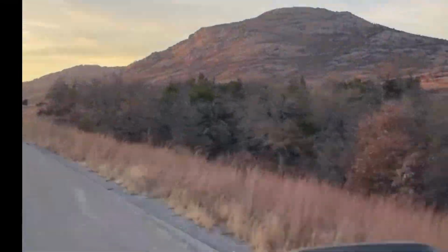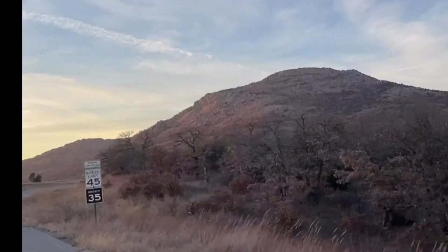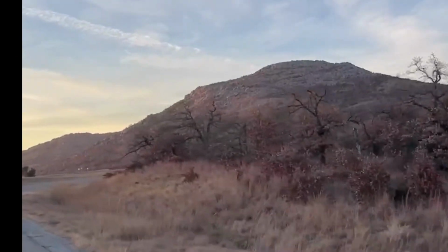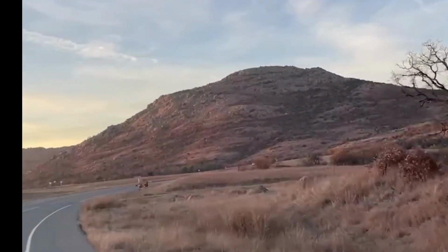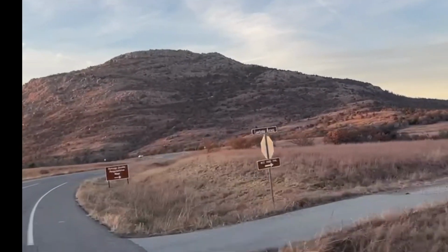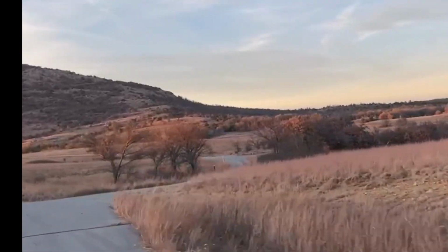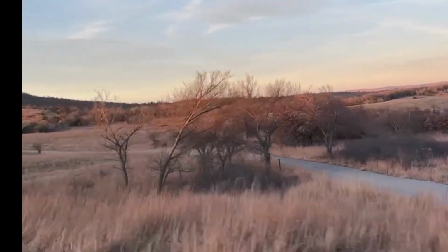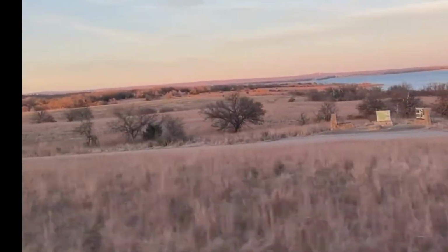Mount Scott isn't the highest mountain on the refuge at 2,464 feet, but it's open to the public and very well known. You might be surprised it's so high because it doesn't look it, but most of it is underground with only 827 feet above ground. There are 43 mountains in the refuge and 135 mountains in the entire Wichita Mountain Range.